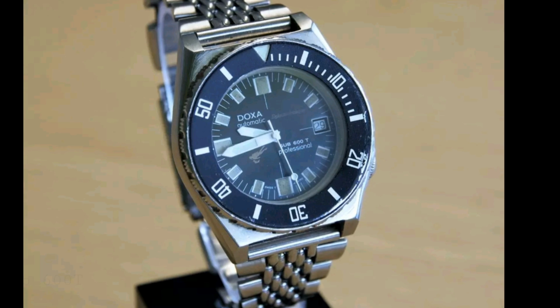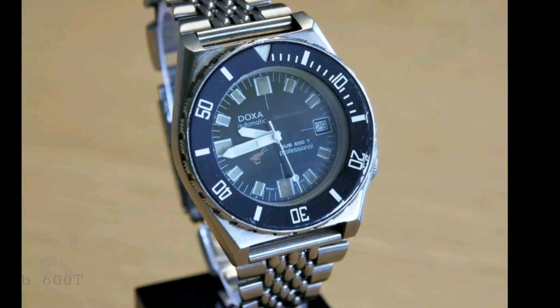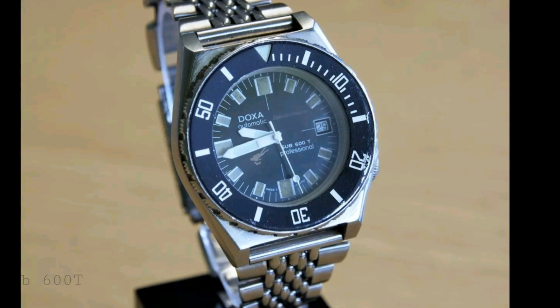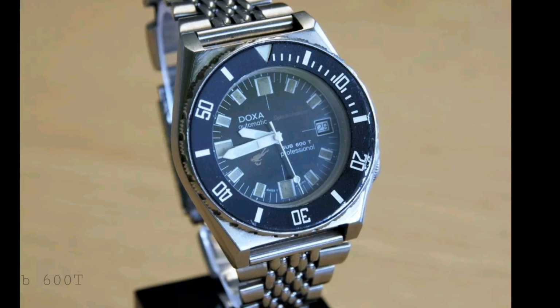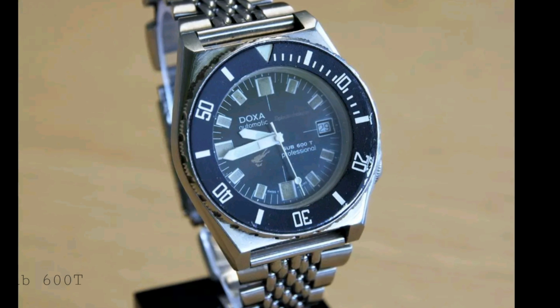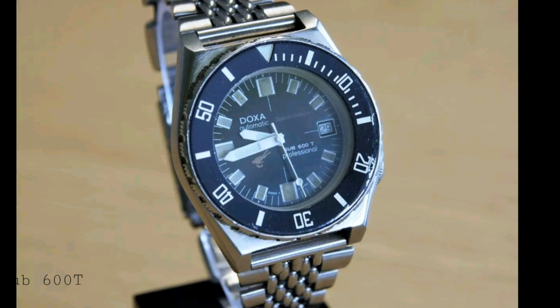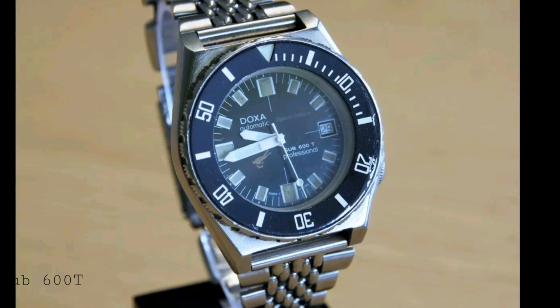Now the final watch on this list is a very, very interesting one, and one which I could have chosen a less expensive model from this brand, but I feel this one holds such an interesting part of history, and indeed in terms of being a very different model from the brand, that I really had to mention it. And this is the Doxa Sub 600T. And this is the product of the Aubry Frères.